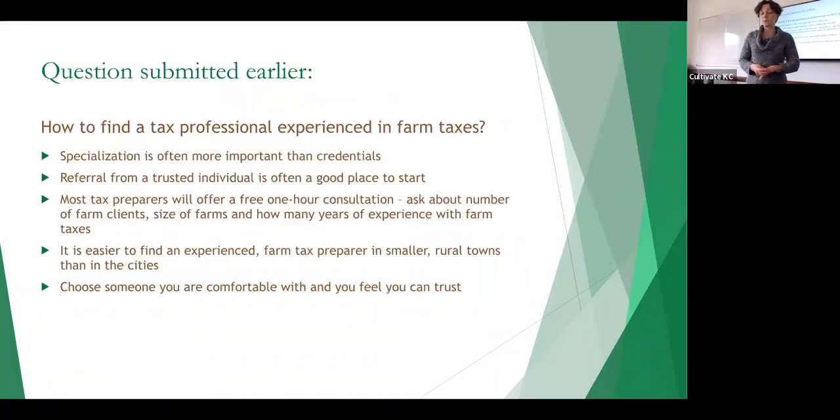Here is a question that was submitted earlier. How do I find a tax professional experienced in farm taxes? I find that references from people that you know and trust are a good route to go. Most tax professionals that are focused on farm taxes tend to be in the smaller towns outside of Kansas City. So the urban farmer may need to plan on driving a little ways to find someone that's specializing in farm taxes.